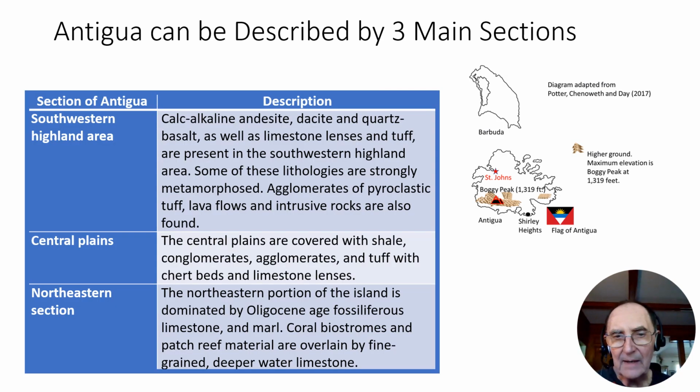The island of Antigua can be divided into three main sections, starting with the southwestern highland area. Here you find andesite, dacite, quartz basalt, as well as limestone lenses and volcanic tuff. Some of these lithologies are strongly metamorphosed. Also, agglomerates of pyroclastic tuff, lava flows, and intrusive rocks are seen in this area.